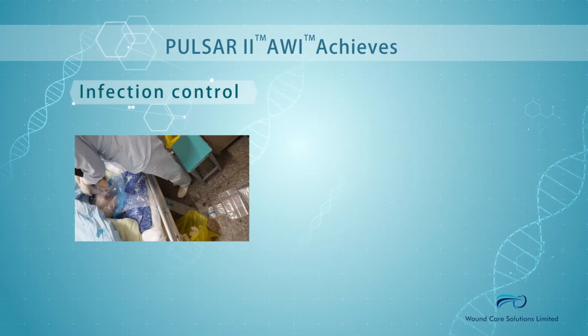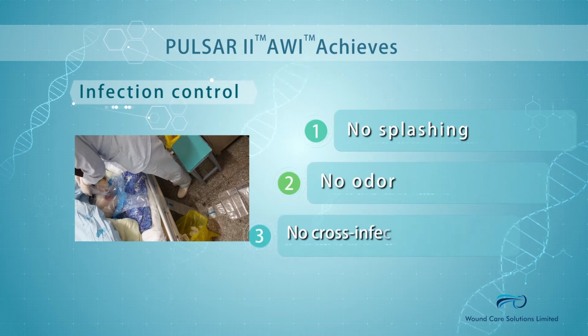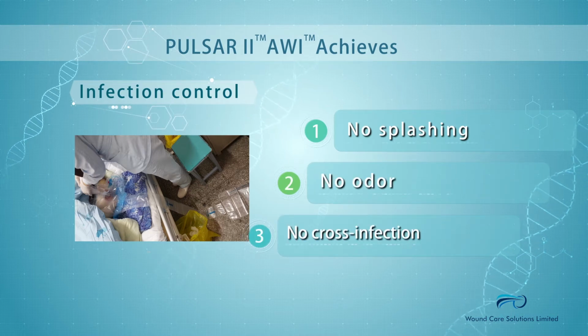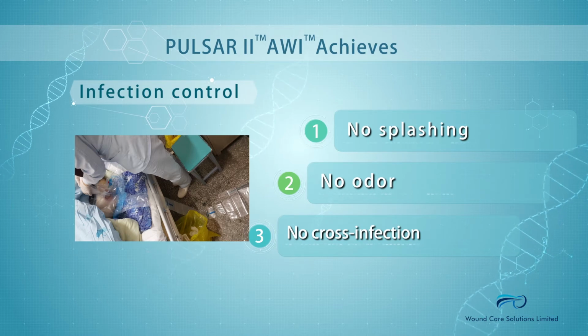Infection control. Irrigation bag provides a closed environment to prevent splashing, eliminate cross-infection, and lower the risk of cross-infection. The solidifier totally absorbs 5 liters of saline and converts it into a gel, encapsulating the bioburden from the wound bed and neutralizing it, so making it safe for disposal in regular waste.